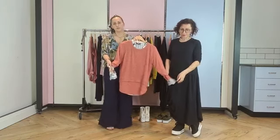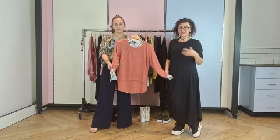There's a youthfulness to the way people can wear clothing, and this is one of them. The way we show you is very youthful. It's not mumsy. It's not granny. It's not old style. It's like funky.